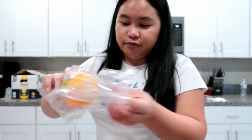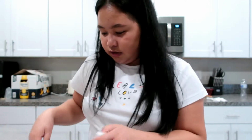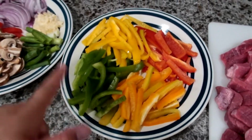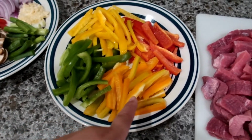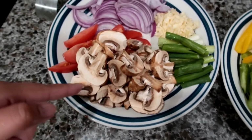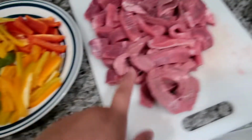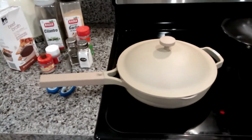It's almost dinner time, so I'll make some veggies, and I'll put maybe one tomato and some baby bella mushrooms. I'm about to cook some steak fajitas. I got my bell pepper here, green, yellow, red, and I think it's the same color, or am I tripping? Maybe orange. Got some baby bella mushrooms, tomato, red onion, garlic, green onions, and some chuck steak right here. Look what I'm using today. It's the Always pan.